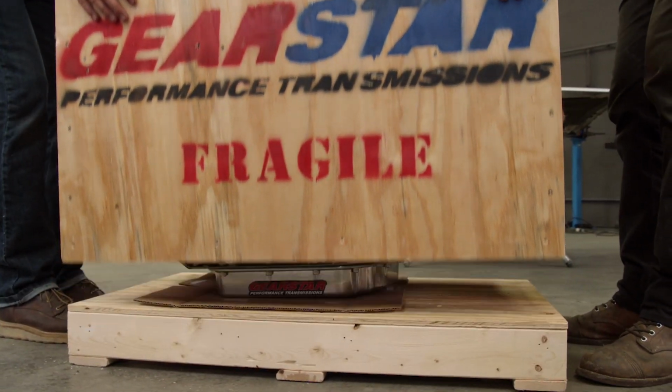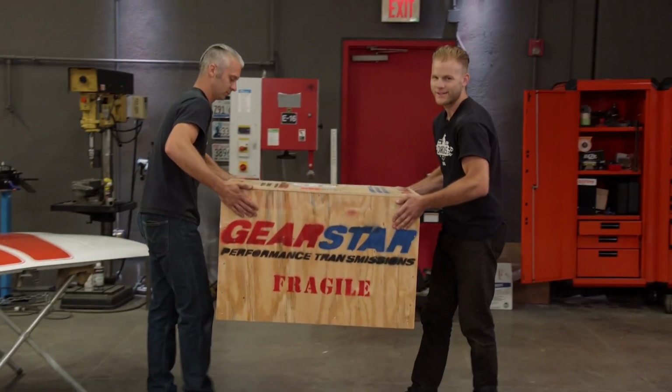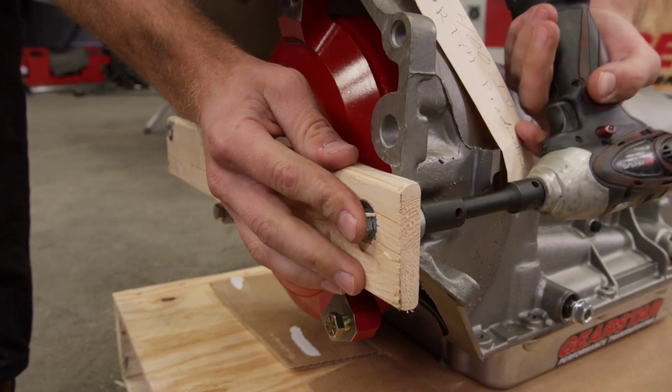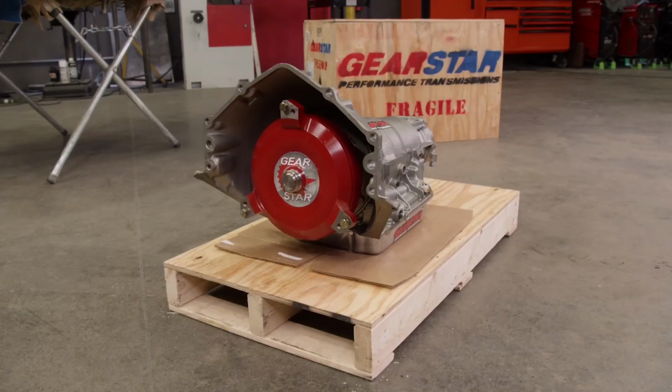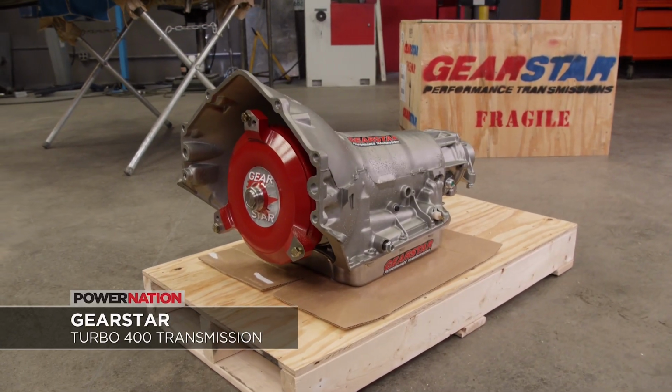With the added horsepower, we're gonna need a transmission that won't grenade into a million pieces. And this is where Gearstar comes in. They custom built this level 4 Turbo 400 transmission. But Zach, the owner of Gearstar, wouldn't call this a transmission. At this level, he calls it a horsepower transferring system.